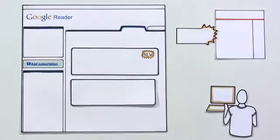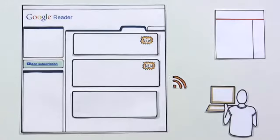Google Reader makes new content from your favorite sites efficient to read and easy to share.